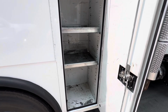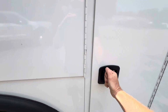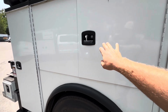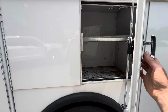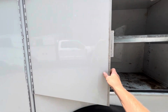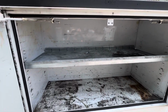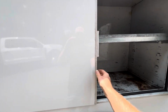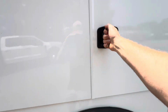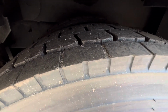This is your passenger 2 compartment. 2 more sets of shelves inside of it. Now all these doors close, latch, lock, and obviously seal as they should. We have the bin keys for the body, and they are all keyed the same. All the latches run off the same key. 1 more wide shelf inside this compartment. New drive tires as well across the rear of this truck.